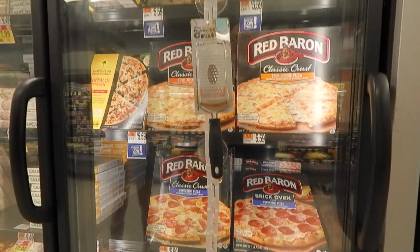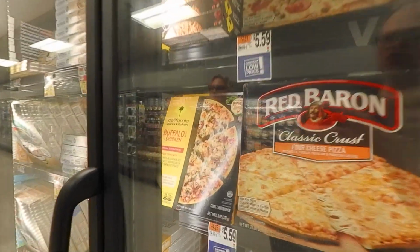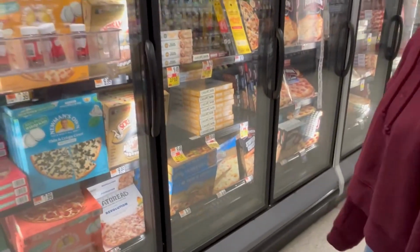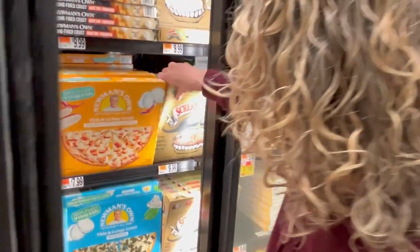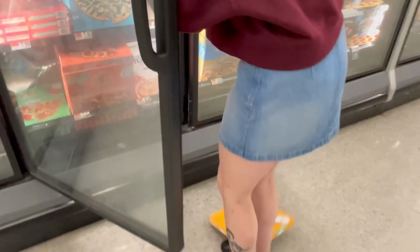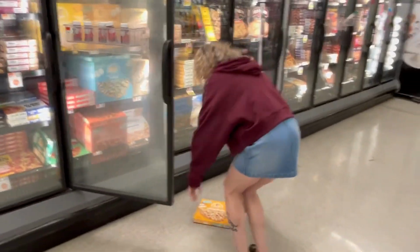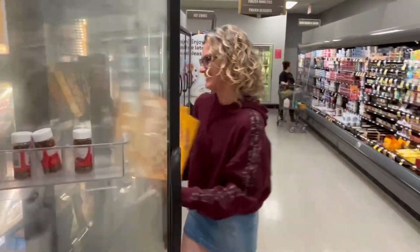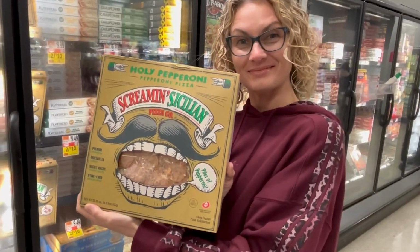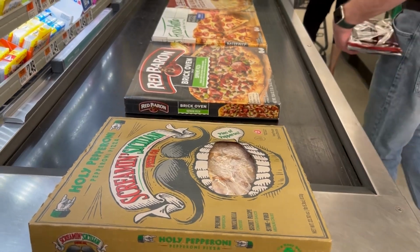Red Baron stuffed crust California Kitchen. Do we do a new one? No, grab that Screaming one. Ooh, these are buffalo. All right.